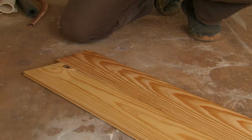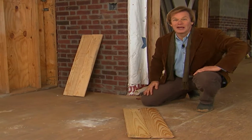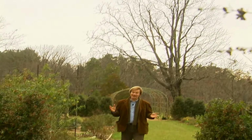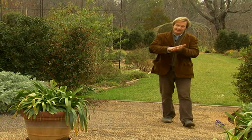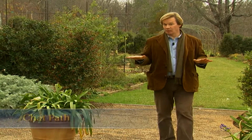Now, speaking of floors, why don't we step out into the garden, because I want to show you a few examples out there. Come on. Now, I get a lot of questions about this idea of chat, but basically what it is, it's a mixture of fine gravel and clay, and it gets packed, and what happens is the gravel rises to the surface, and that's what you actually walk on.